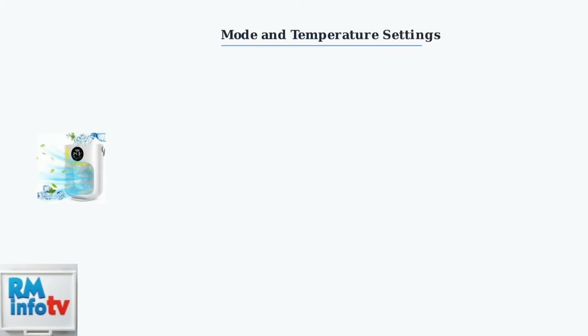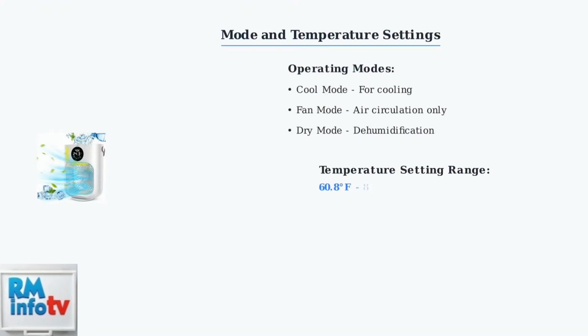Proper mode selection is crucial for preventing shutdowns. Your unit has 3 main operating modes: cool, fan, and dry. Set the temperature between 60.8 and 89.6 degrees Fahrenheit for optimal performance.